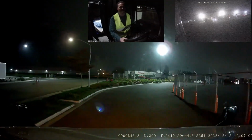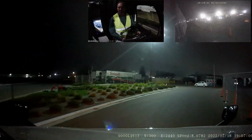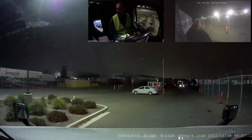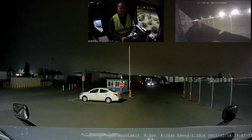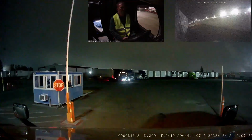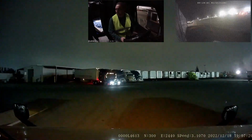Alright, it's going to be super easy docking here. Almost all of the dock doors are straight back setup. Plenty of ample room here. If you get one of the dock doors that's right by the shipping office, which is way over here by the street, that might be a different story. Let's check with him again. Alright, thanks.